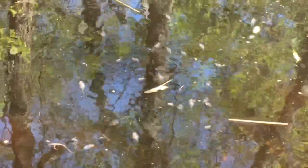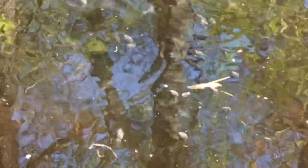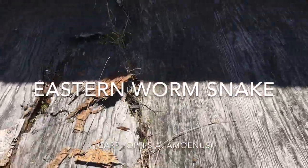They're feeding on some of the plant matter on the surface of this vernal pool. Really cool. At first I thought they were dead because all I see is bellies, but no, they're eating. Really cool. So came out to the spot where I found snake eggs before.